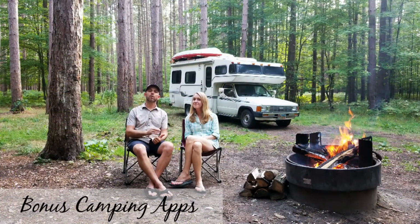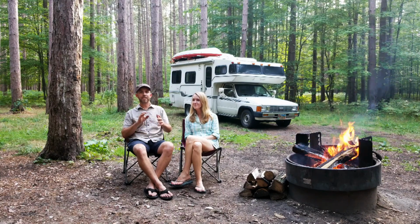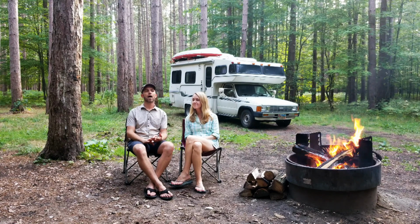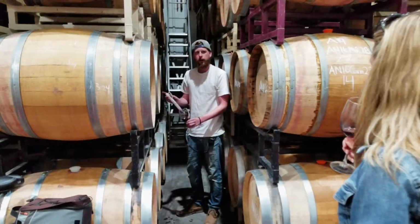One is an app called iOverlander. That's going to be great when you're near cities and maybe need a secret spot or somewhere that's not a traditional campground. That app is also great for telling you where to fill up your propane and water tanks. And it's got user reviews on the site, which is very helpful. Another app that's similar you should check out is called Campendium.